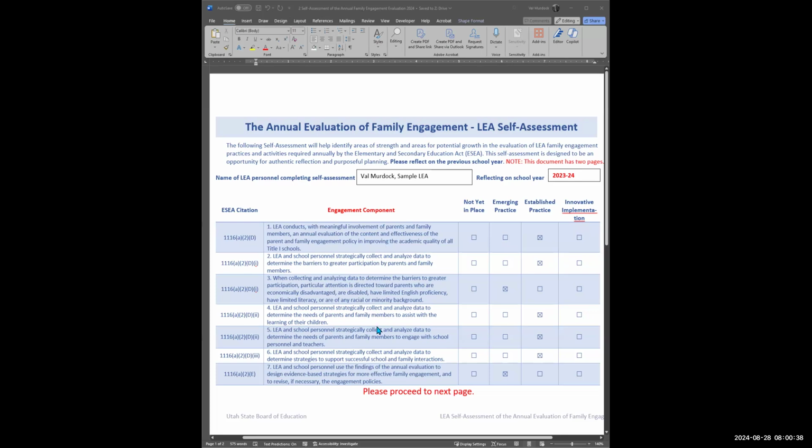So I've broken down the statute into 7 components. And then the different levels of the rubric are: this particular component is not yet in place, it's an emerging practice, an established practice, or we have innovative implementation. And as I always say on this one, if you're doing something innovative and you mark it on here, I may reach out to you to find out what you're doing so I can share it with other LEAs.